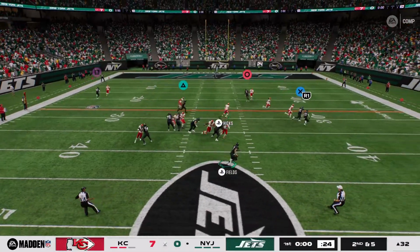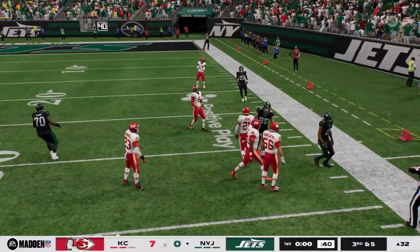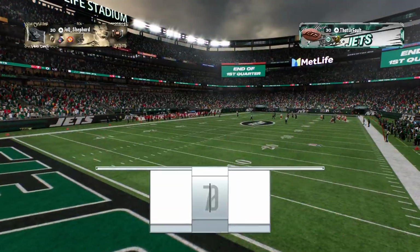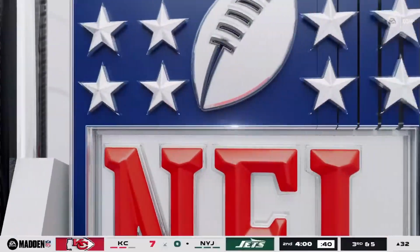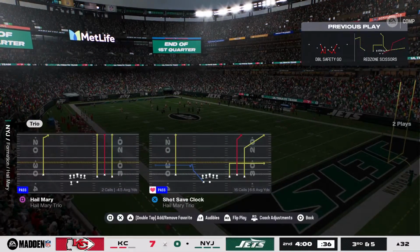Here's Fields. Now he's going to step up and run. And that will be incomplete. They couldn't hook up on what's going to be the final play of this first quarter. After one, 7-0 on EA Sports.